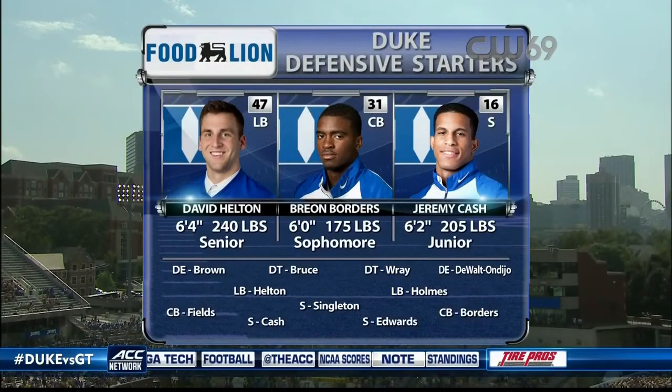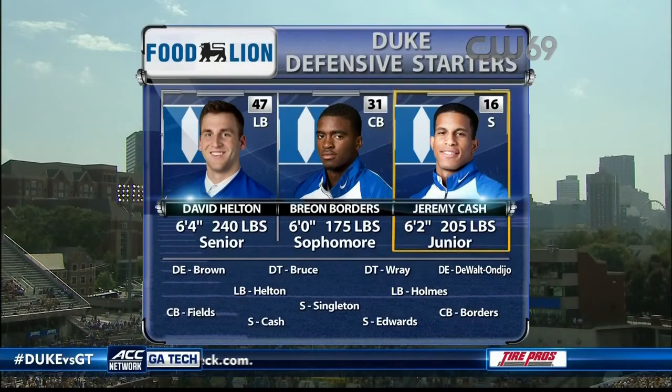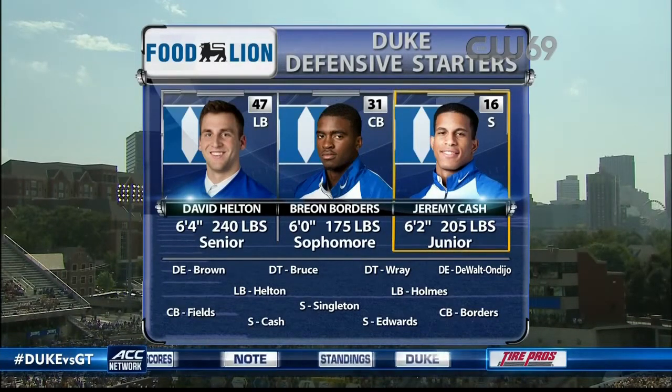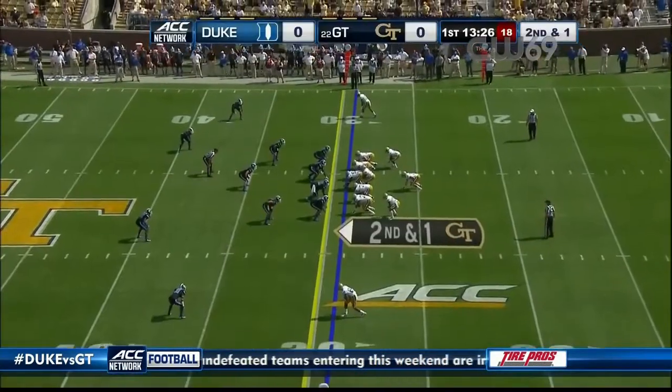Well, let's look at this Duke defense, and we talk about Borders. One of those corners is going to have to match up potentially against Smelter. David Helton leads his team in tackles at middle backer, but Jeremy Cash, the strong safety, is going to play a major part in trying to defend this triple option. In fact, they're going to try to get as many as 8 players around the line of scrimmage to defend this well-oiled option attack.